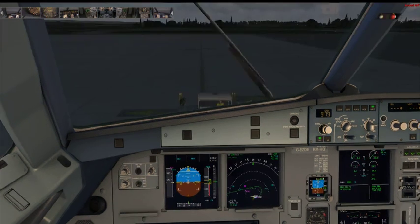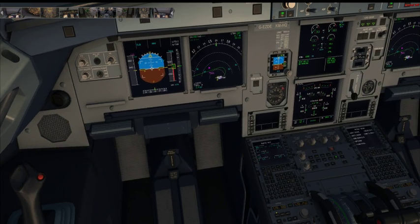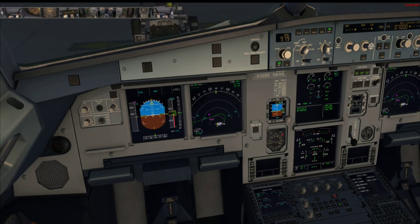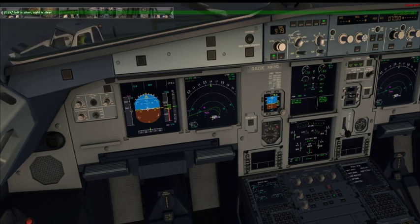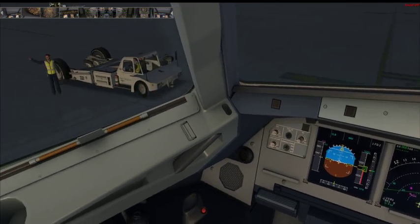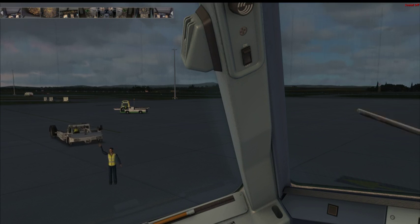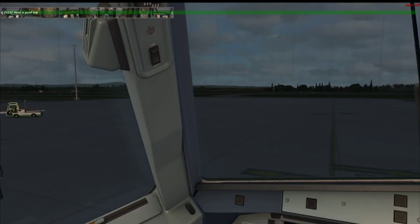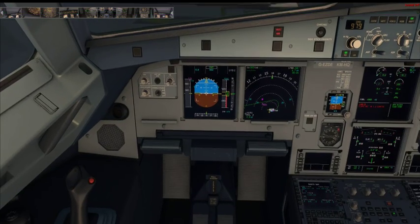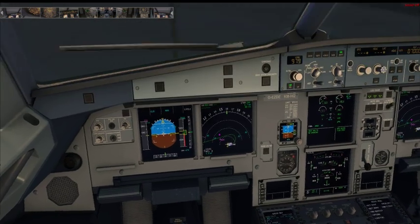There goes the tug. Let's go. Throttles configured today, so you can see I can control the throttles independently. I didn't realize I'd done that. There goes the tug. Bye bye, tug. Okay, is that him waving us off? Apparently, that's what that hand signal means in the real world. Have a good trip. There, I've got aircraft snow roll. We're just using the number 2 engine for the taxi out.